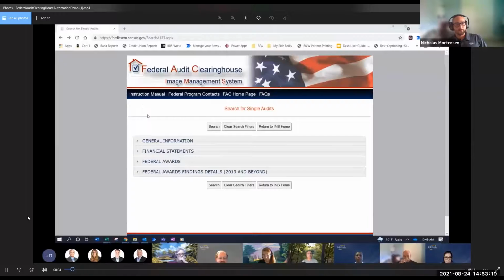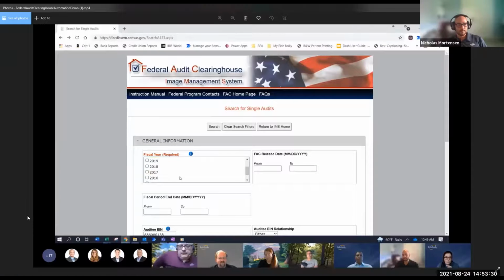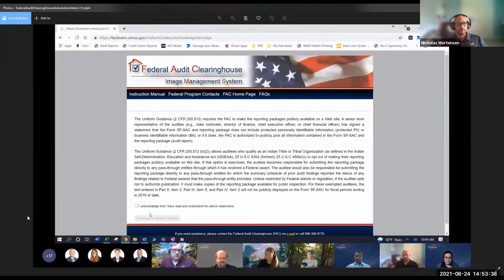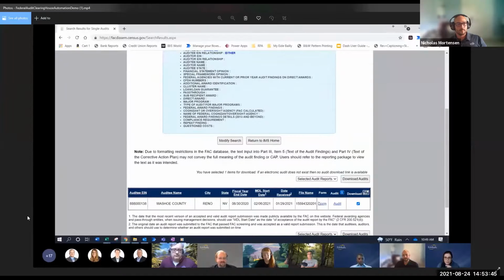Okay, so I'm just first going to show you what the manual process would currently be like. You'd have to navigate to this Federal Audit Clearinghouse website. Here you would enter some search information. I've already entered the year and the EIN, and then you would search. Then you have to click through some acknowledgements, and then you'd get a record. You would have to come down here and download that record.